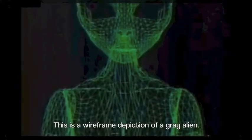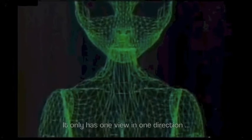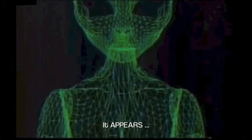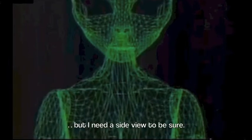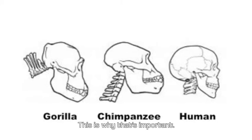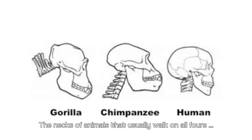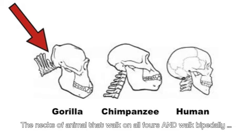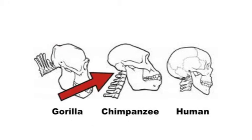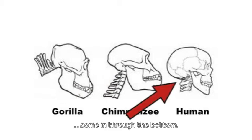This is a wireframe depiction of a gray alien. It only has one view in one direction. It appears that the neck is going through the bottom of the head, but I need a side view to be sure. This is why it's important. The necks of animals that usually walk on all fours come in through the back of their heads. The necks of animals that walk on all fours and walk bipedally come in through an angle. The necks of animals that walk exclusively bipedally come in through the bottom.